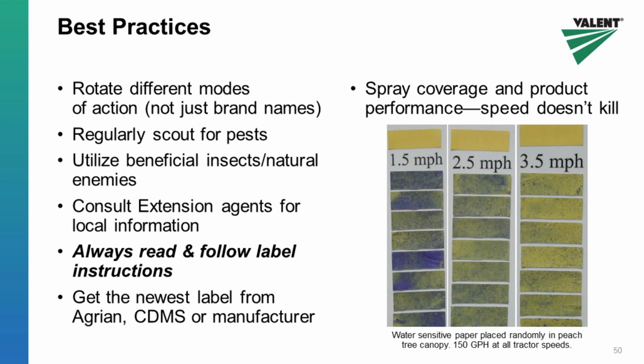These are available at your distributor sites or even on Amazon, and it's a really good way to just staple them to some leaves in your tree all the way up from eye level to the very tippy top. And you can see what kind of coverage you're getting. You can do it from the outside of the tree to the inside of the tree and see if you're penetrating into the tree trunk, because a lot of our insect pests like to hide in those crevices.